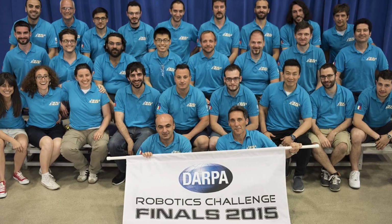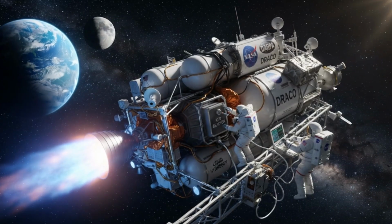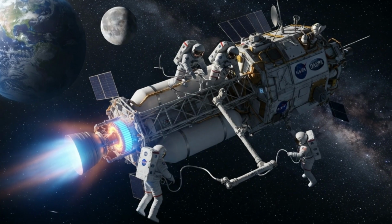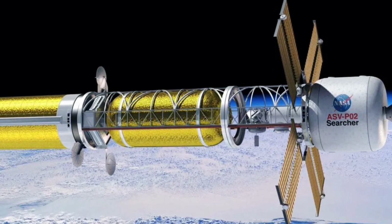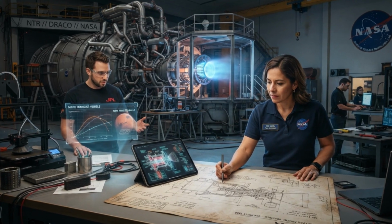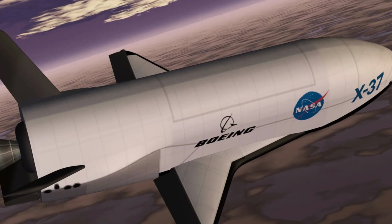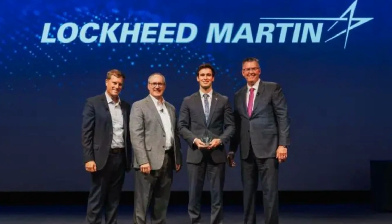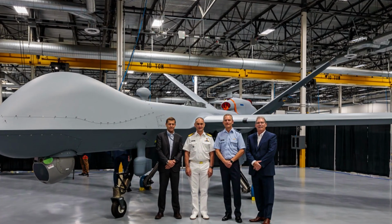That changed when NASA partnered with DARPA, the Defense Department's advanced research agency, on a program called DRACO, the demonstration rocket for agile cislunar operations. The plan split responsibilities cleanly. NASA focused on developing the nuclear reactor and engine itself, drawing on decades-old NERVA-era research combined with modern materials science and reactor design. DARPA focused on the spacecraft that would carry it. Lockheed Martin was brought on as the prime contractor to design, build, and test the demonstration vehicle, and General Atomics also contributed to the reactor design work.